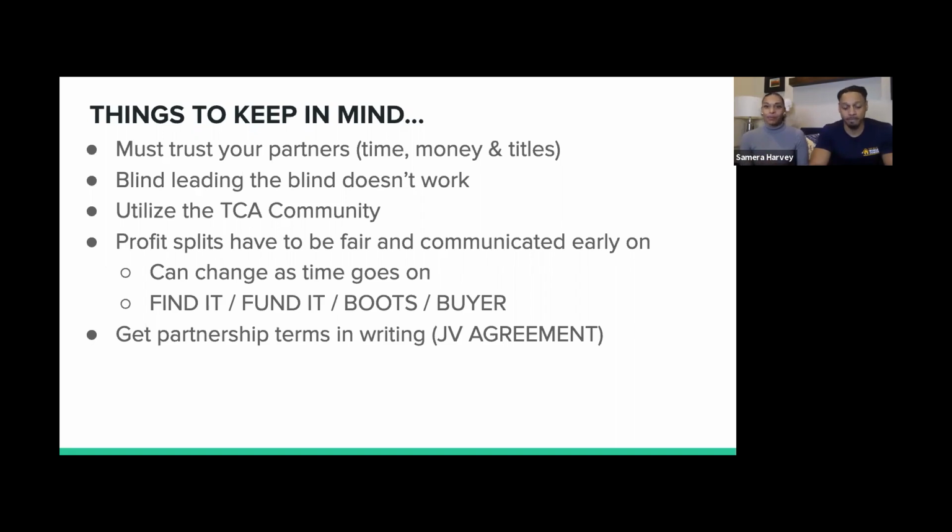It's just very important. That way, if you guys ever have any questions, sometimes the deals go a little wonky in the middle, and you want to be able to look back at them and say, hey, this is what we agreed to. Even if it has to change, you have a basis and a foundation.